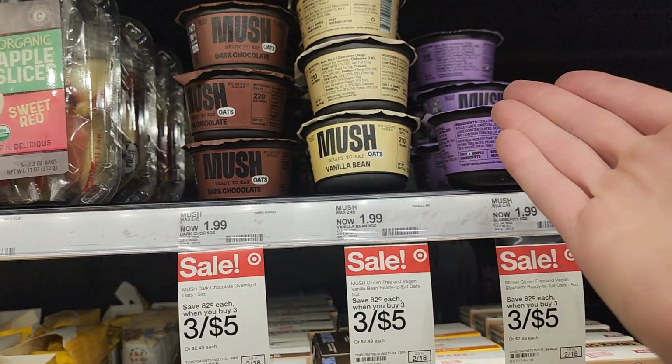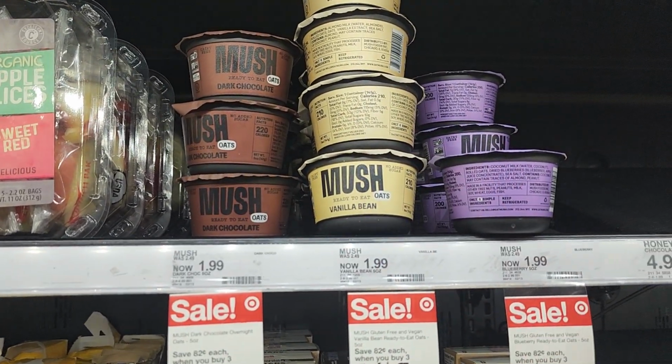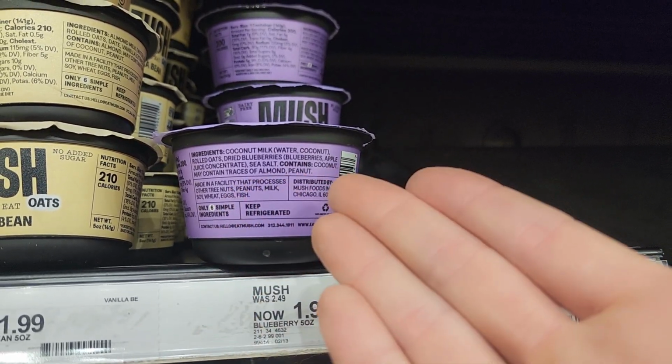And then the real ultimate takeaway is like this right here. If I needed food and I didn't have access to my own food, I would definitely choose this. And then I would choose this because look, natural ingredients, nothing crazy.